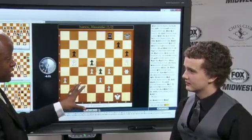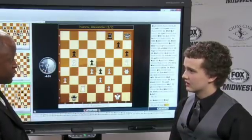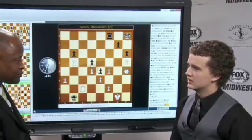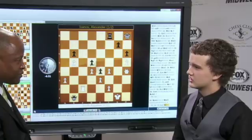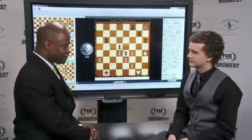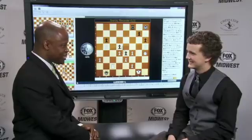So that time pressure cost him, because if he had some time, he probably would have found this move. Yeah, a strong grandmaster like that. I think we were both getting a minute and a half-ish here, so the pressure was starting to come. Well, sometimes luck plays a big role in these tournaments.